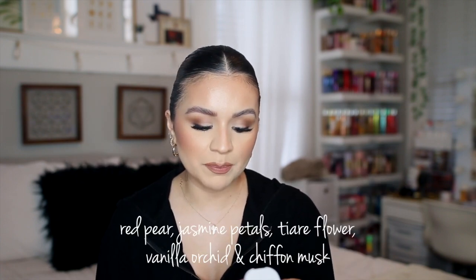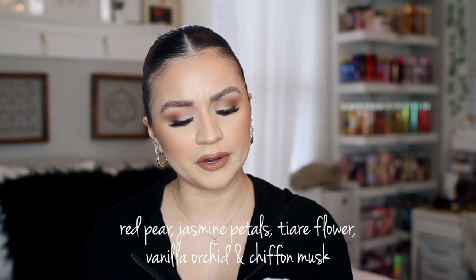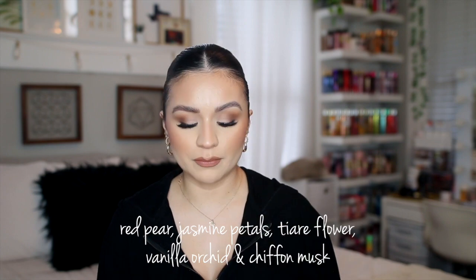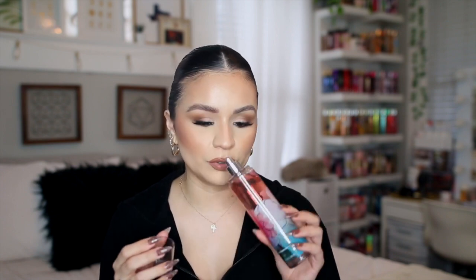So I have the lotion here because the fragrance mist doesn't have the scent notes on the back. It has notes of red pear, jasmine petals, tiare flower, vanilla orchid, and chiffon musk. So to me, Pink Chiffon is just a super girly scent. If you like something a little bit sweeter, but you still like having those floral notes added in there, I think this is the perfect scent for you.